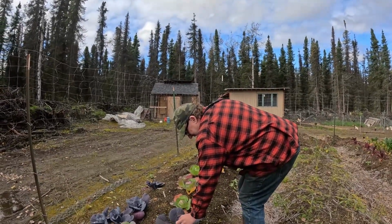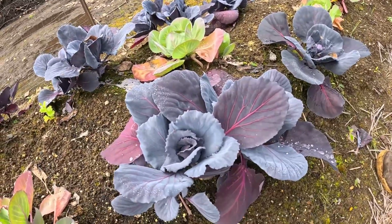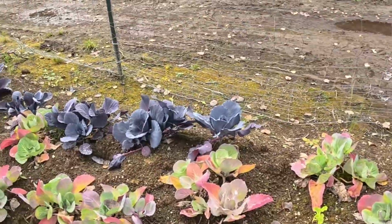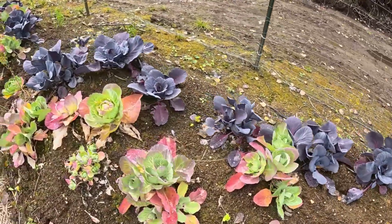So there's not many heads that we're going to be able to harvest out of these. I know. Especially on the purple ones. I know three somebodies that would absolutely love to go after this. They're going to be wild and crazy in here. We can't. Okay. But I'm planning on giving them some of it. It looks really pretty though.